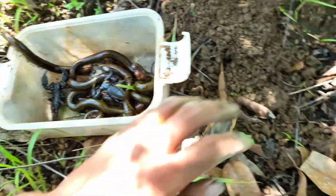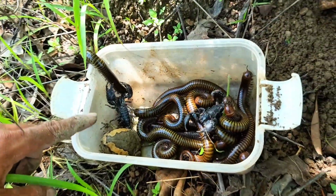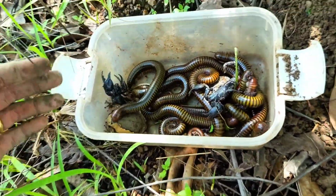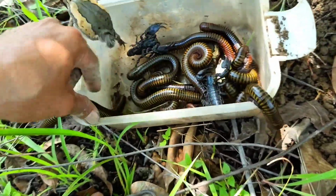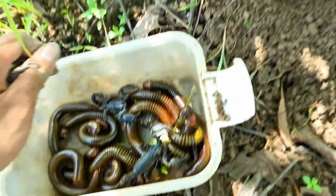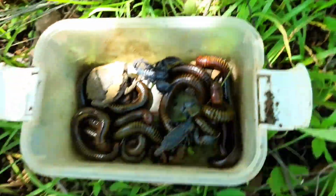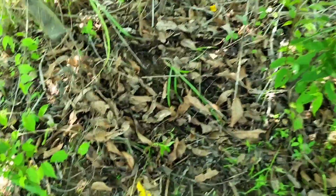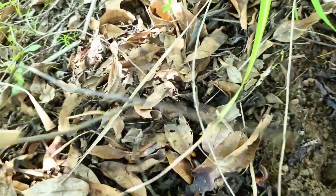Yeah. Ooh, where are you running? Where are you running to? These guys are so fast running. Especially now. Ooh. Scorpions are too big. I'm so scared. I'm scared of them sometimes. Now, okay, let's go find another place. Let's dig inside this leaf. Yeah.